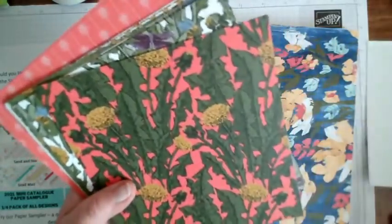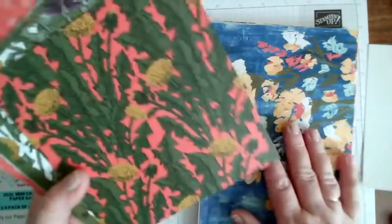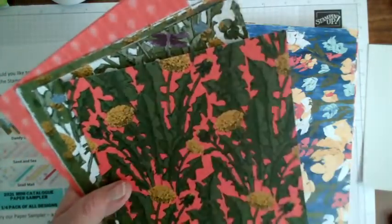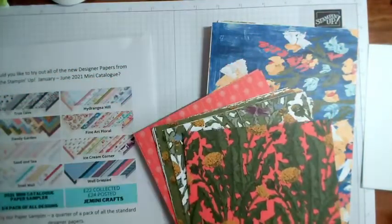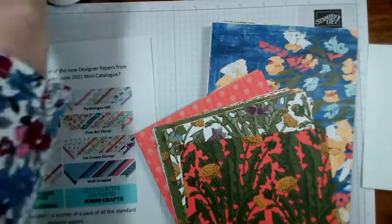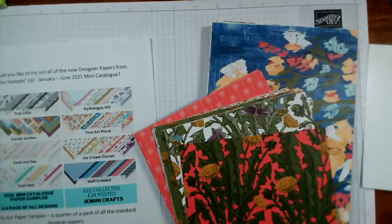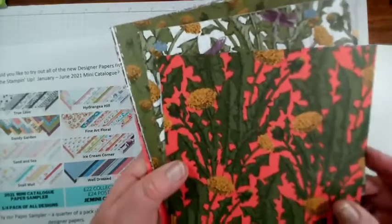So this is called Dandy Garden, and this is the exact contents of the paper share. Okay, I think I'm going to pop my light on just to give us a bit more light. Turn it away a little bit. There we go. Okay, because it's not exactly bright.